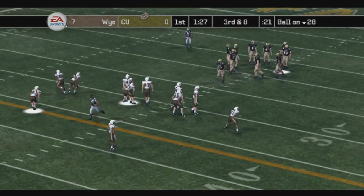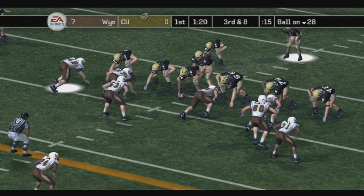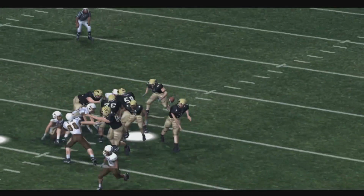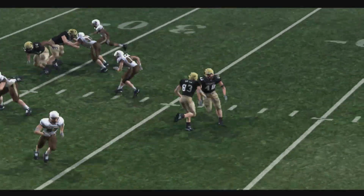From their own 28-yard line, third and 8. Wyoming brings in the nickel here. Throws this one out to the left. And he's got him on the run. And he's taken down at the 49. They just couldn't get to the quarterback in time.